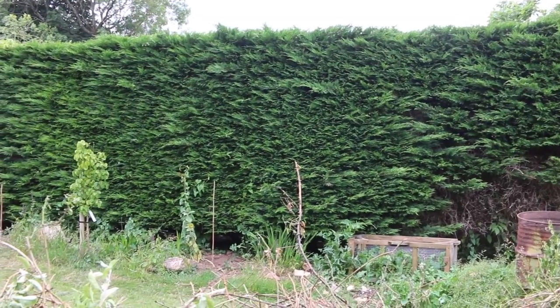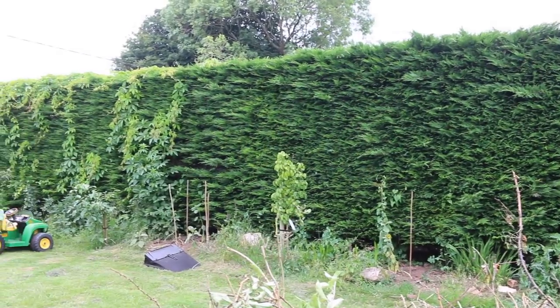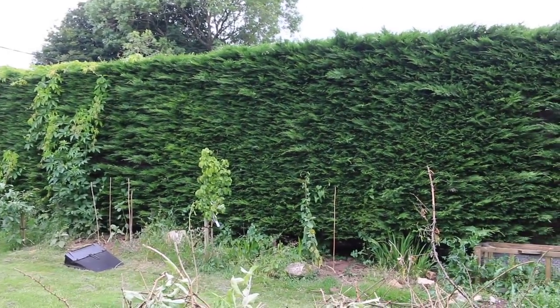And the last thing I want to do is take out all of the wild areas of the garden. So with that bit gone, I want to make sure that I leave the other side. So pretty standard Leylandii evergreen hedge at the bottom, which is fine and things come in and out of there.